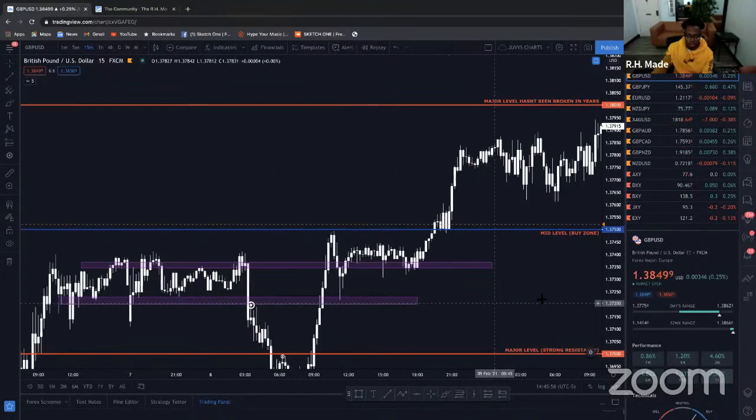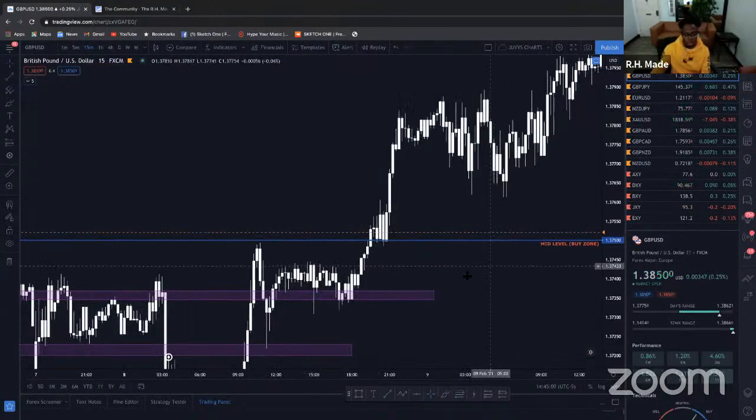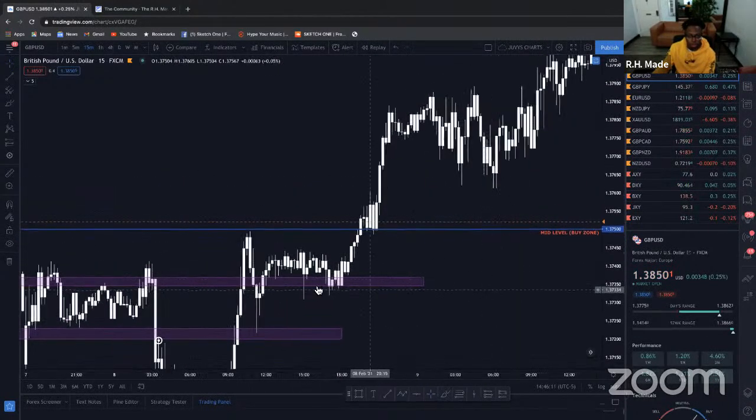But right at that point, I realized strength was, GBP got a lot of strength. USD lost strength on this whole week. So what I did was I just changed my bias and I tried to go for buys only for the rest of the week. And it worked out for me a little bit. Not a lot of entries, but it still worked out in the long run.